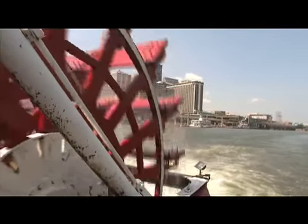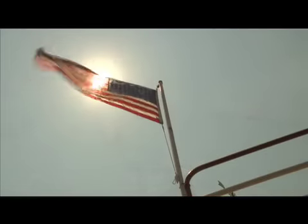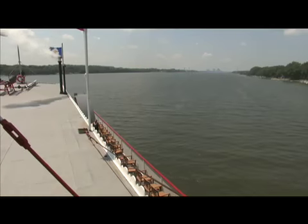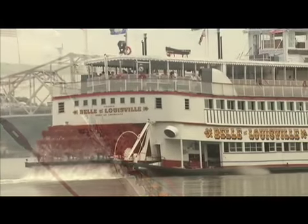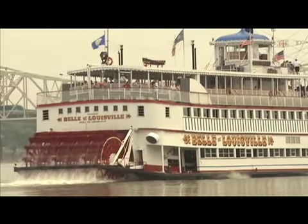What makes the Belle so unique also is the places that it's traveled to. The smaller rivers like the Kenai River, the Missouri River. It's been to Stillwater, Minnesota, to Tulsa, Oklahoma, to you name it. It's anywhere there's been 5 or 6 feet of water, the Belle's been able to get there in her day as the Idlewild or the Avalon.